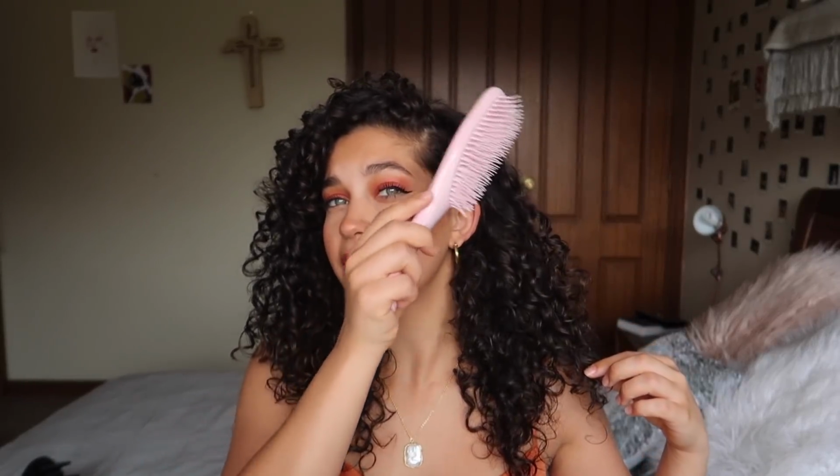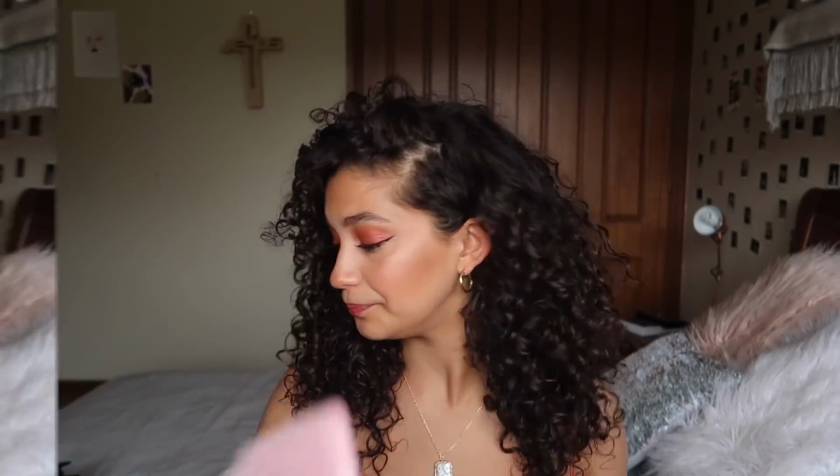So I like to start from the bottom and then I go up with this brush, and it's really amazing for getting rid of your knots and just detangling. So this is the first tool that honestly you must have in your kit as a curly girl. The wet detangler from Tangle Teezer. It's a must, it's a lifesaver.